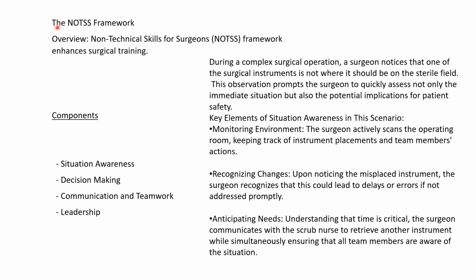So what is the NOTSS framework? It is non-technical skills for surgeons. There is a framework here. And don't go into the example, I'll come down to it. What is it? Components are situational awareness, decision making, communication and teamwork, and leadership.